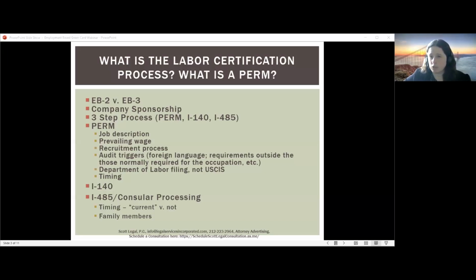There's also supplementary documentation that can be provided. For example, if the employee is already being paid this wage, you can also submit their W-2s showing they're already making this money, so that the employer clearly can pay them. And if you have a very large company, over 100 employees, then sometimes a financial officer of the company can sign a letter explaining that the company can pay the wage.